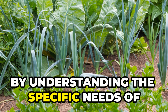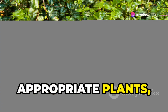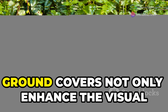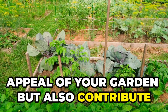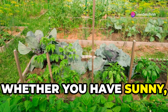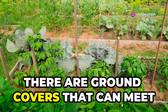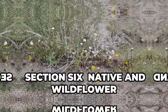By understanding the specific needs of your garden's microclimates and selecting appropriate plants, you can create a beautiful and sustainable landscape. Ground covers not only enhance the visual appeal of your garden, but also contribute to its overall health and resilience. Whether you have sunny, shady, or mixed light conditions, there are ground covers that can meet your needs and help you achieve a lush, vibrant garden.